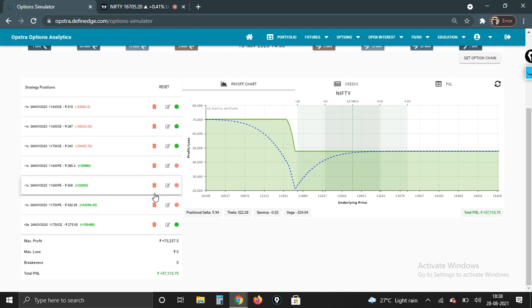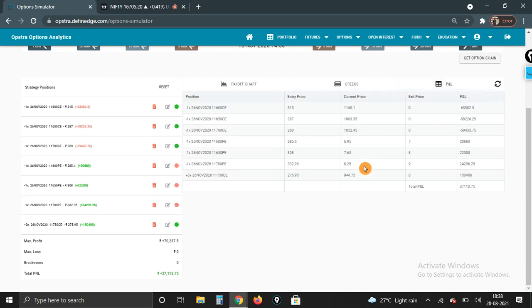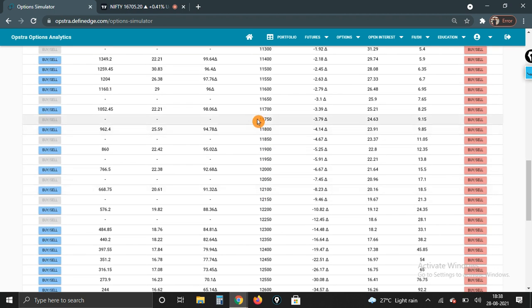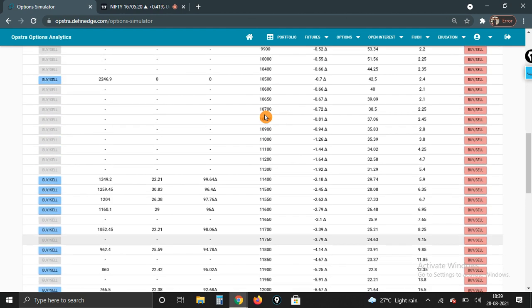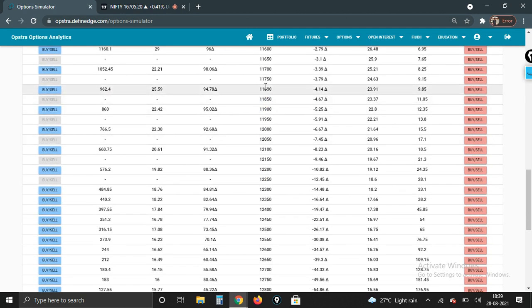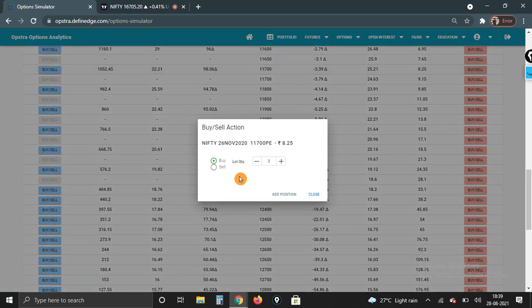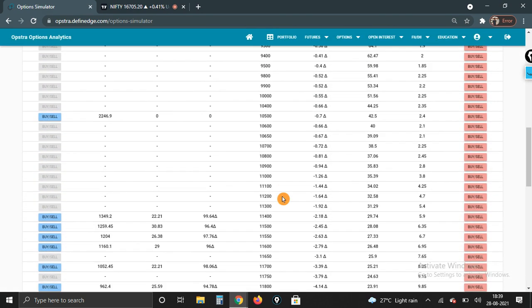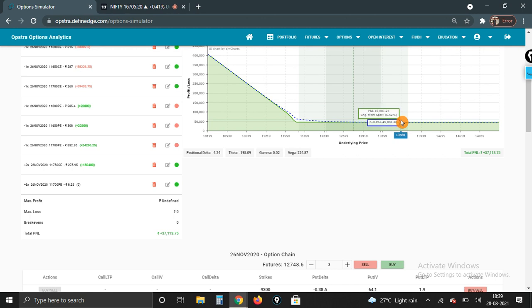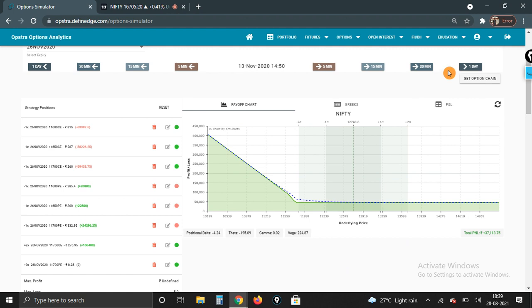But if you want to take a bit of risk and you want to take more profit if the market comes down, then you can see 11,700 is trading at around 9 rupees, where we closed, right? Now go to the option chain. Buy 3 positions. You see the payoff chart. If the market reverses, you will be making unlimited profit. If the market moves further, you still sit with the profit. Okay, let's check till the expiry.